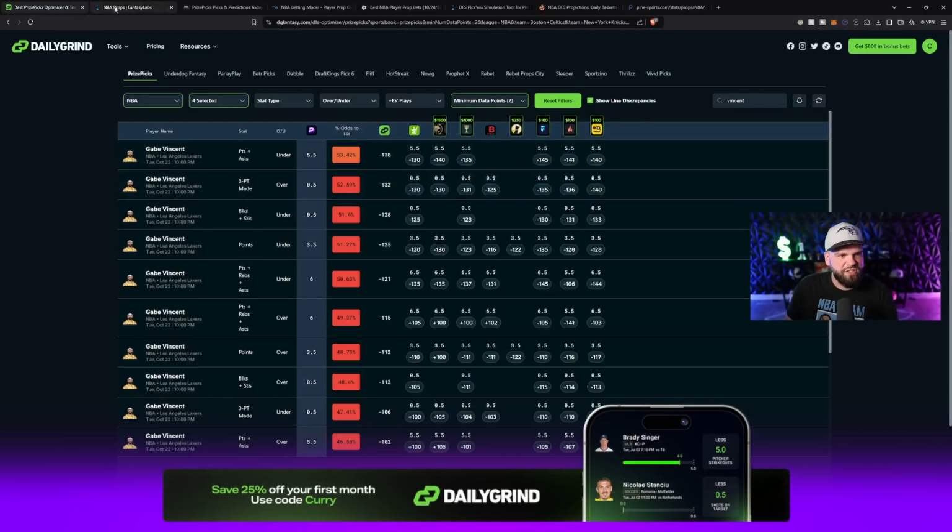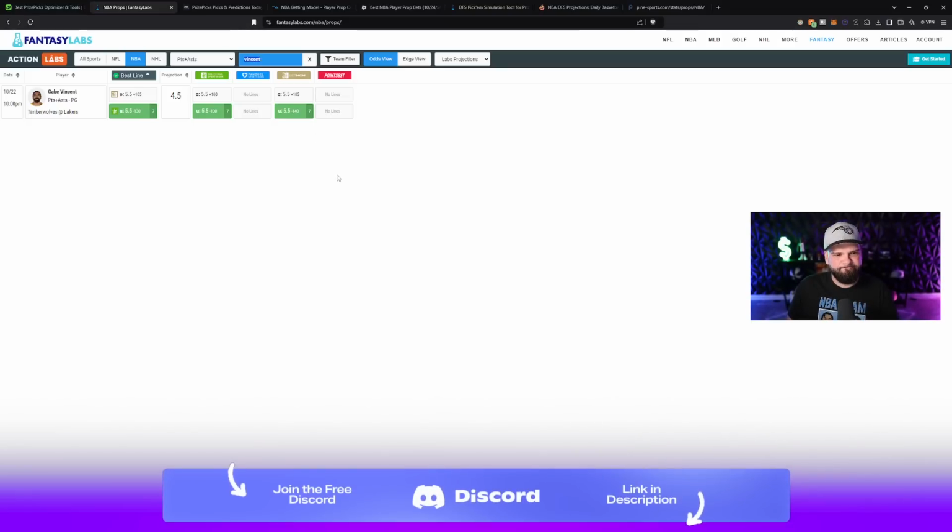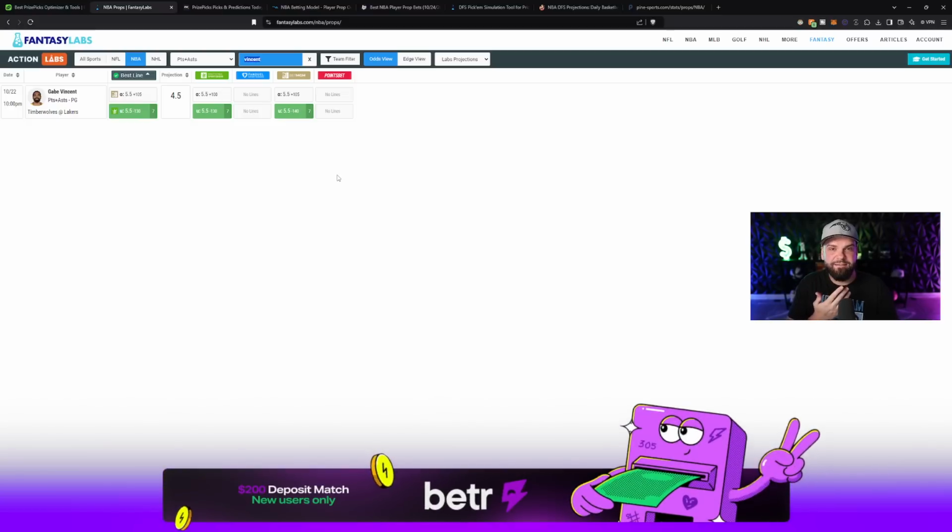So take a look at some projections here for Gabe Vincent. You're going to get kind of a mixed bag, just like you did for Hayes. Starting with this first projection, which is going to be over on Fantasy Labs. They got him at 4.5 points and assists over there. All right, he's primarily a three-point shooter. I think his three-point prop is set at 0.5, so they expect him to knock down maybe 1 3 or not. Either 0 to 1 3-point makes is the implied outcome on his three-point line.